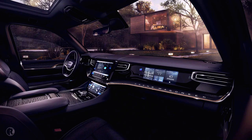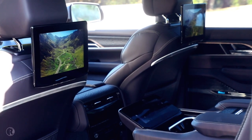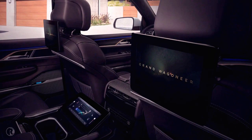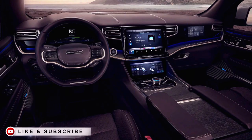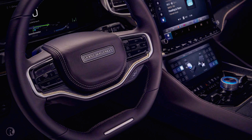There are more screens inside the Grand Wagoneer than in the new S-Class, as second-row passengers also have three 10.1-inch displays at their disposal. One in front of each occupant and a third one housed on the center console located between the two captain's chairs. The tech-rich interior is powered by FCA's all-new Uconnect 5 Android-based infotainment system, which brings operating speeds that are 5 times faster when compared to the previous generation.